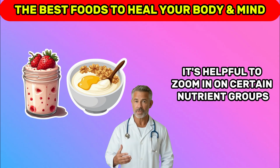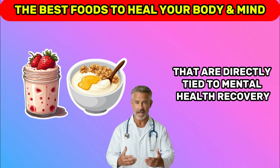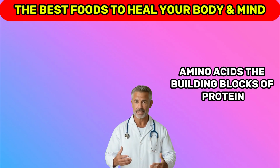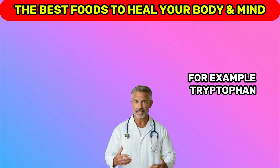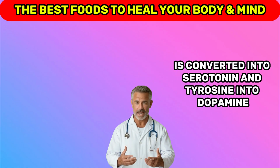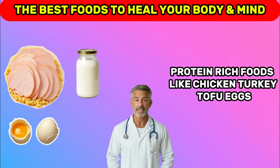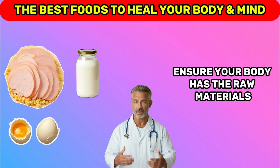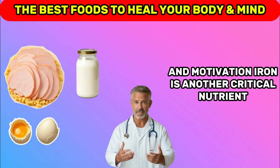Beyond daily meals, it's helpful to zoom in on certain nutrient groups that are directly tied to mental health recovery. Amino acids, the building blocks of protein, are essential for neurotransmitter production. For example, tryptophan is converted into serotonin and tyrosine into dopamine. Protein-rich foods like chicken, turkey, tofu, eggs, legumes, and dairy ensure your body has the raw materials to create the brain chemicals that regulate your emotions and motivation.